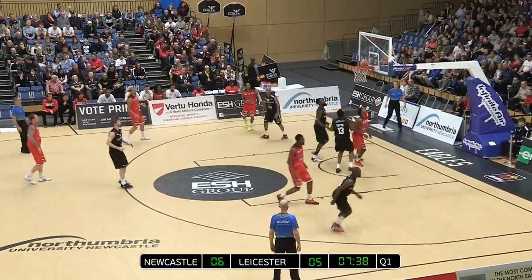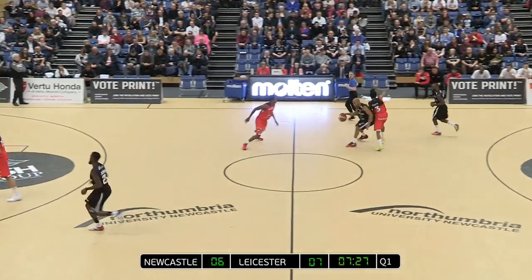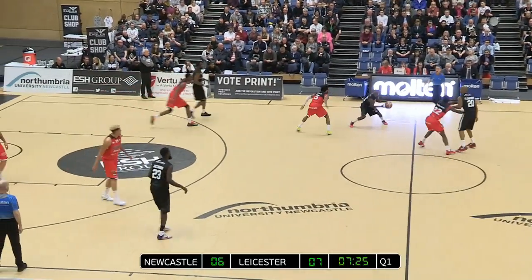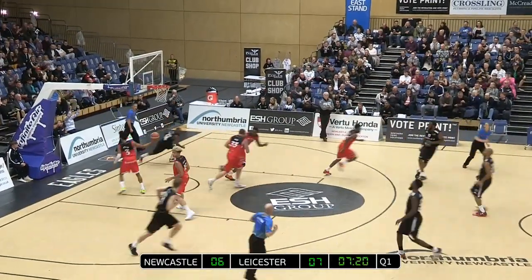Oh, that's a great pass from Tyler King. Lovely cut from Eric Robertson to the basket. Whatever set they've got, good execution, setting good back screens. Flournoy battling with Robertson. There's Fletcher again, fantastic turn and spin.